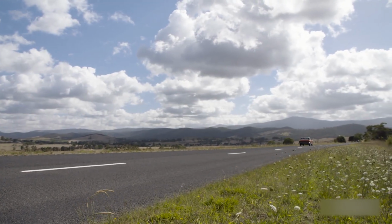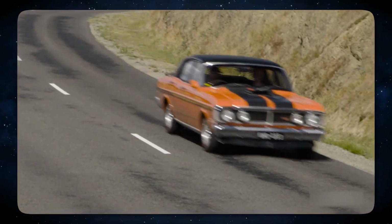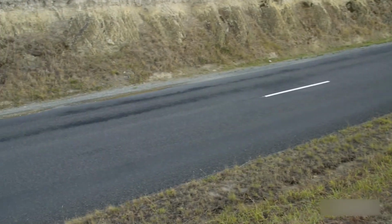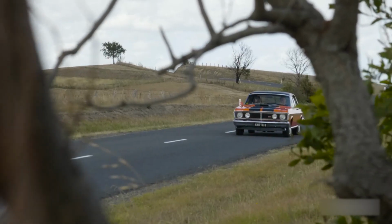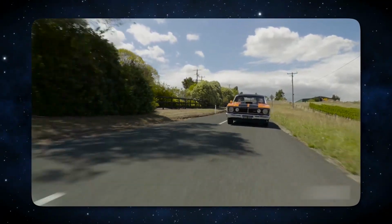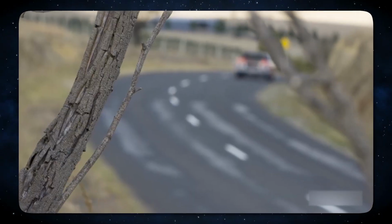Aerodynamics weren't an afterthought either. A functional shaker hood scoop helped cool the engine, while a front and rear spoiler kept it glued to the back. It carved its name in racing history, achieving victory at the prestigious Bathurst 1000 race in 1971. Though limited in production, the GTHO Phase 3 remains a holy grail for Aussie muscle car collectors.